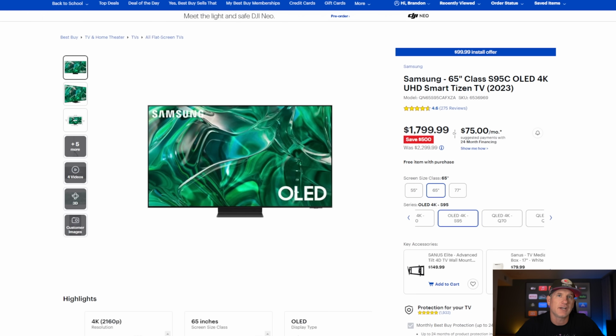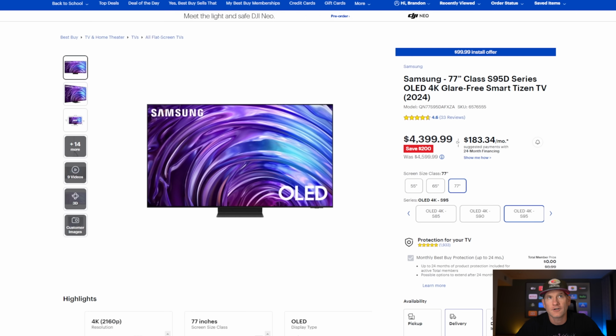This has the second generation QD OLED panel, so it's kind of like pick your poison here. Do you either want last year's to save some money and get that glossy finish that most people prefer, or do you want to go with the newer one, a little bit brighter, a little bit better, but it has that matte-like finish?